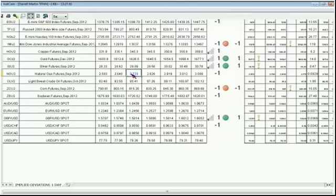And then if we go back over, we'll look at a couple of the others that are moving like crazy. We got corn moving down there. And now I am looking at this corn contract, 808.5, and it is past the one standard deviation.